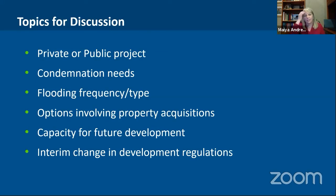So I guess we need to start getting our arms around the next one, which is, are there options that involve property acquisitions? And this is what I'm most interested in hearing based on what Councilmember Schilling said. When we looked at it, we were looking for a solution that solved the entire length, right? And so preliminarily, you said, let's get all the flooding taken care of, and let's try to focus our work in an area that's the area we need for our pipe.